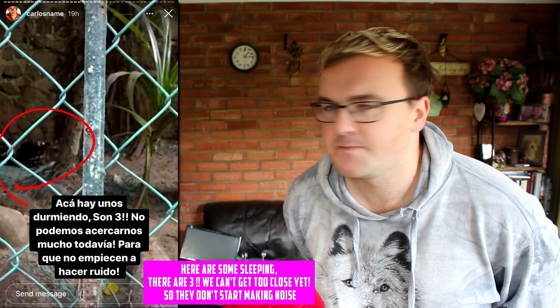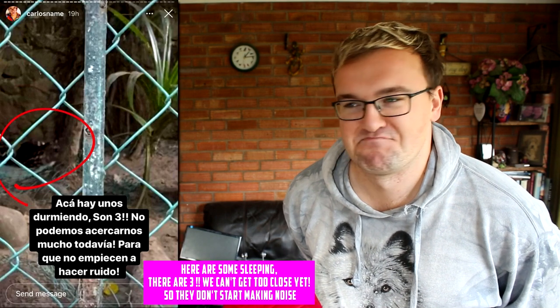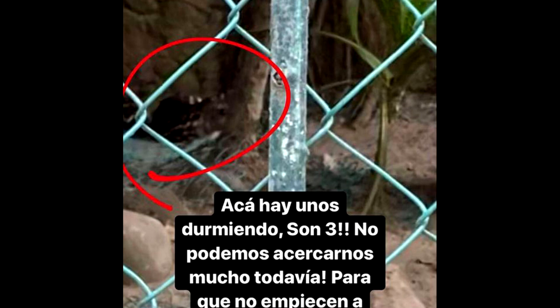Now, this isn't where the story comes to a climax. Oh no, there's more to be added here. And in the next picture, apparently, we have some thylacine sleeping. I genuinely, for the life of me, can't see anything. Now, what I will say is it's consistent. The fencing we saw in the previous picture is now at the forefront of this picture, so it looks like it's in the same spot.